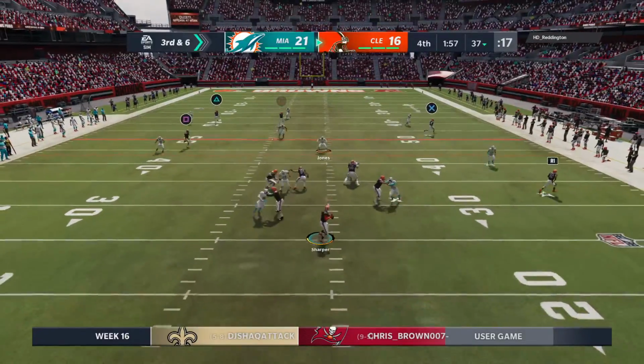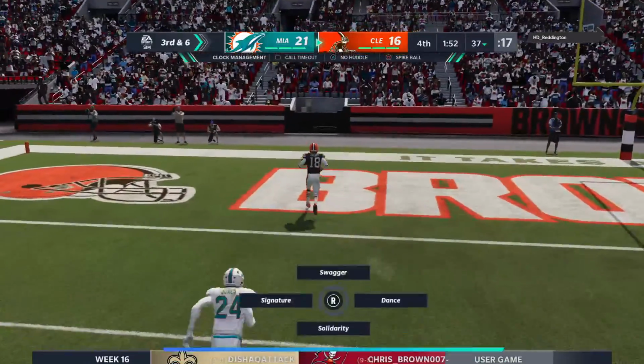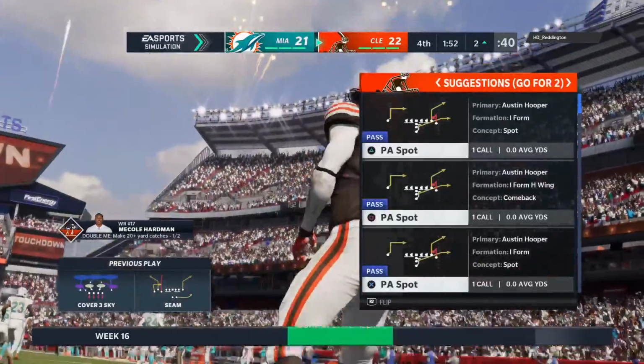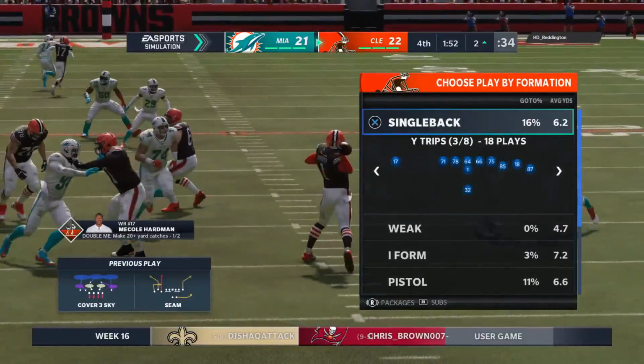Out of the gun now on 3rd down. Now a desperation throw deep downfield. It's caught at the 10. And all the way in. Touchdown, Cleveland. A big play there. His 2nd touchdown on the season. And the Browns have taken the lead.